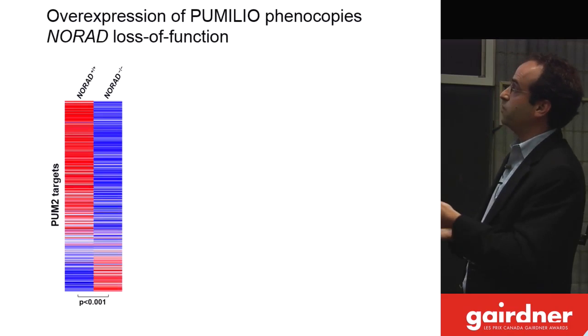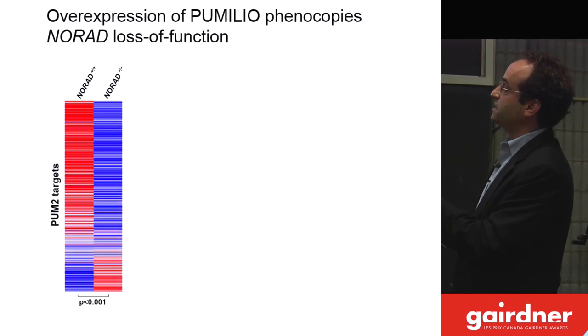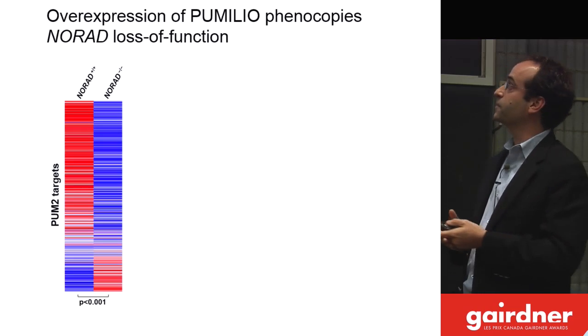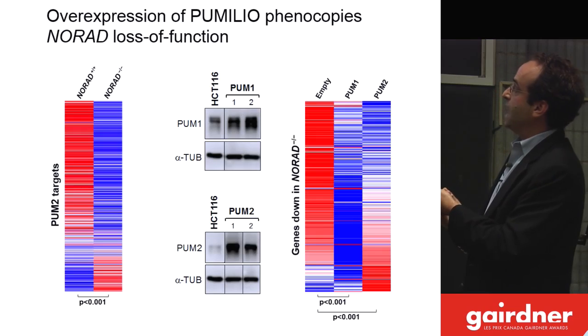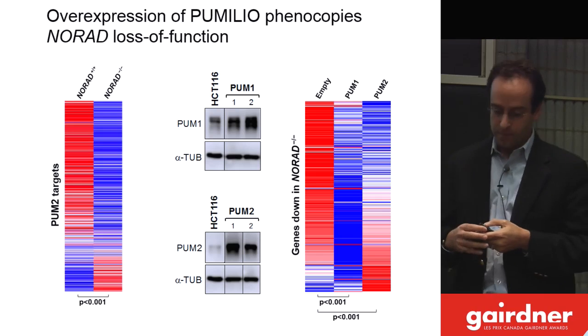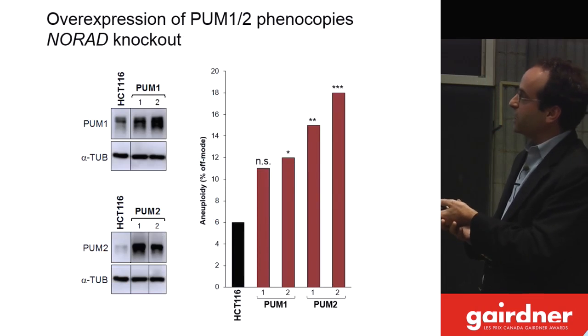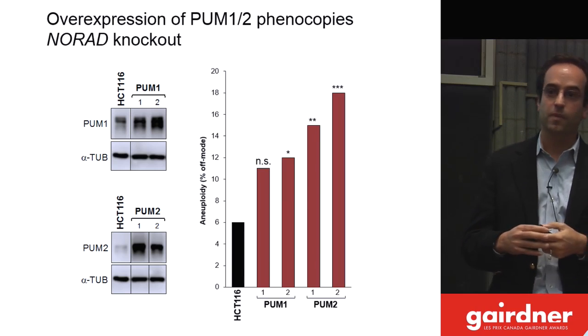Next, we looked at the PUMILIO targets in NORAD knockout cells using RNA-seq. And we could see statistically significant repression of that set of targets, which is consistent with PUMILIO hyperactivity. We also overexpressed PUMILIO-1 or PUMILIO-2, and we see that the genes that are downregulated in NORAD knockout cells are similarly downregulated when we overexpress these proteins. And we also see that overexpressing PUMILIO-1 or PUMILIO-2, and in particular PUMILIO-2, is sufficient to induce measurable aneuploidy as measured by the chromosome FISH assay that I showed you earlier.